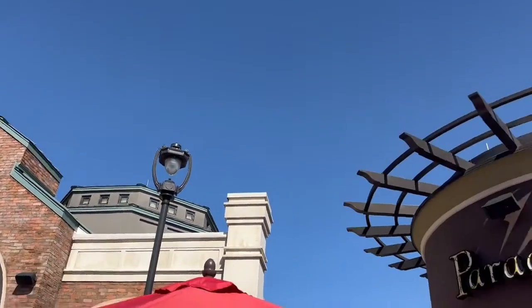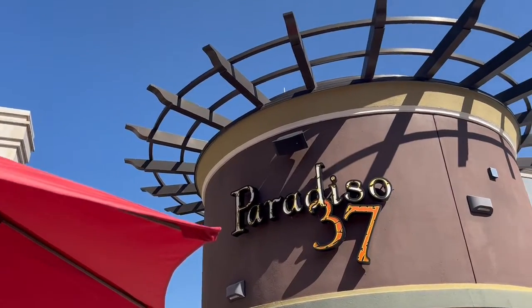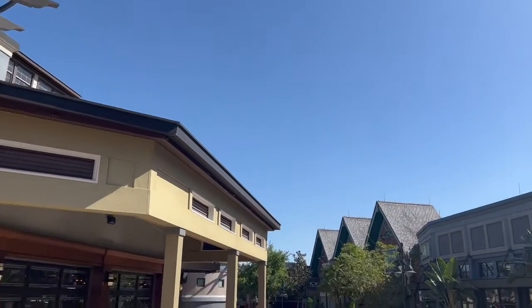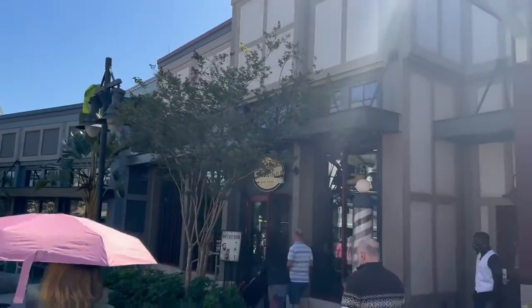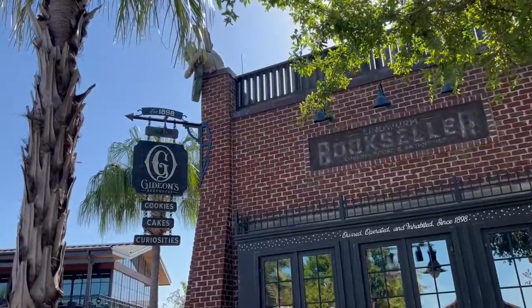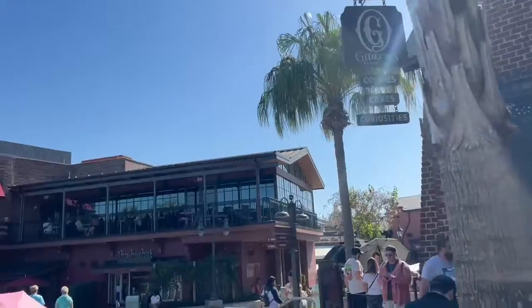Chips and salsa? At the Paradiso 37? Ooh, that sounds good, chips and salsa. So we're gonna stop here later and get a cookie. So we gotta show you guys the cookies when we stop there.